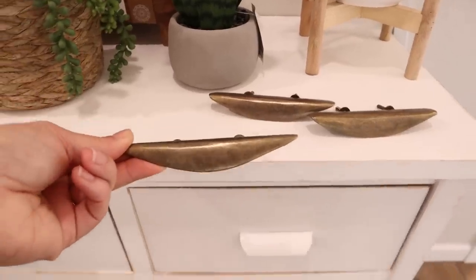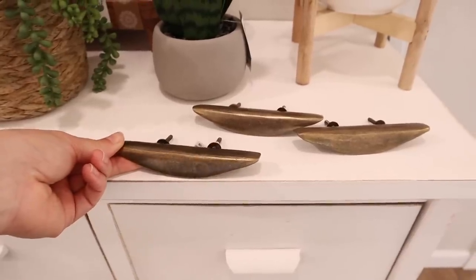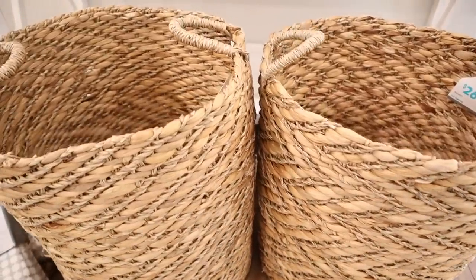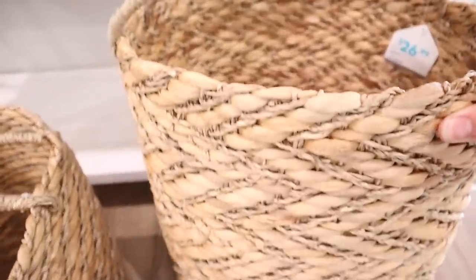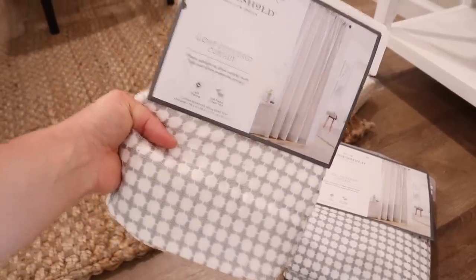So I thought I'll get this and paint it with some black chalk paint, and then I will add on these really cute bronzed handles and just give it a little bit of a makeover, help it to match my dining room set a little bit better. And I got these two baskets from At Home. The curtains are to try out in my office from Target.